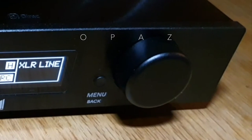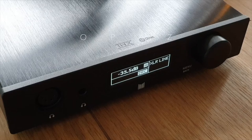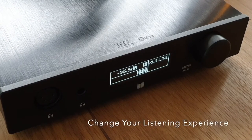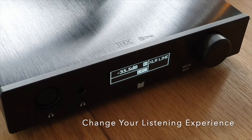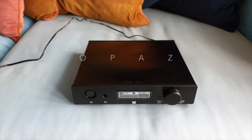What I love about this unit is it's not only a DAC amp. If you're somebody that likes to play around with the music, adjust things here and there, try to make one headphone sound like another, or just increase some values of some frequencies, decrease some values of some frequencies, this is the amplifier for you. And if you don't like these in the menu and you're a purist, you can simply disable all of them. Just going to run through what's in the menu. I'm not going to individually go through everything, but I'm just going to show you what the options are in the menus.